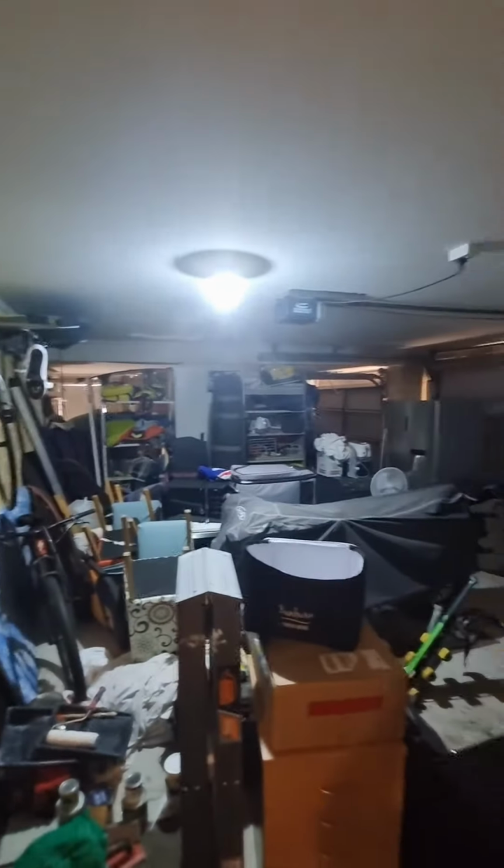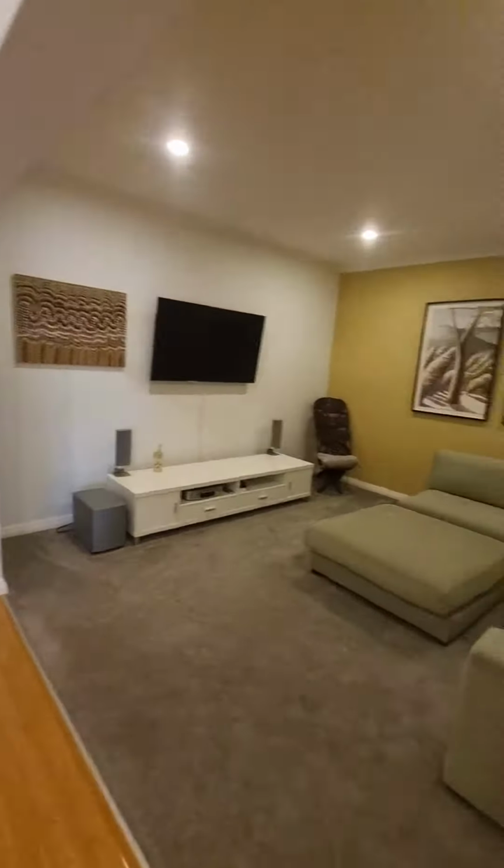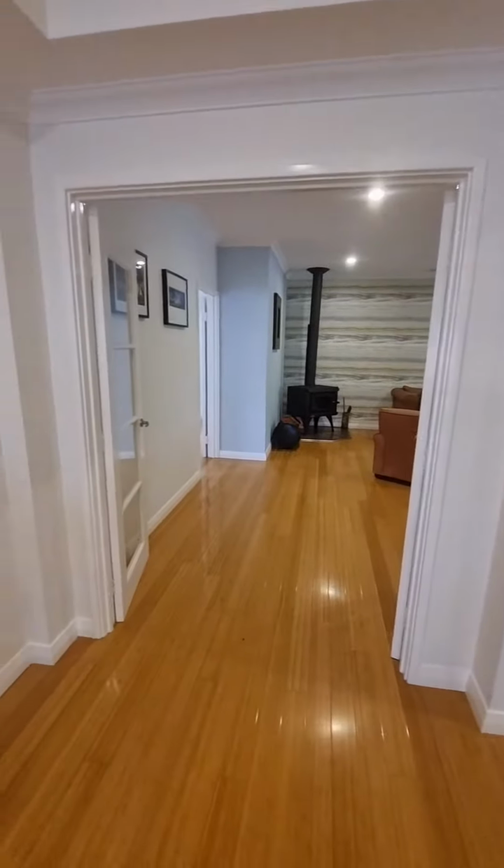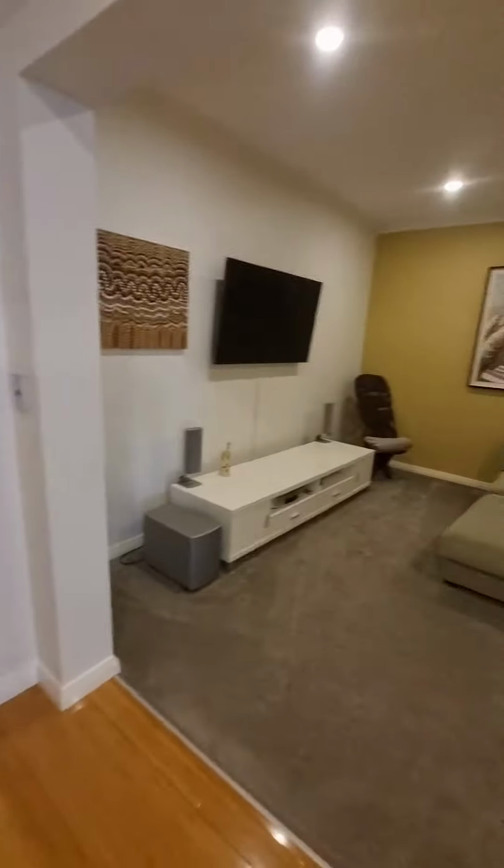Garage is through there, full of gear, but theatre, TV area. There's a couple of double doors just there that can be closed off.